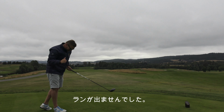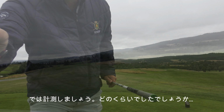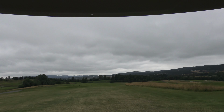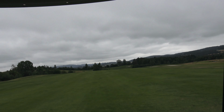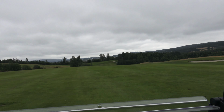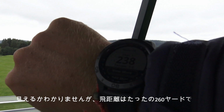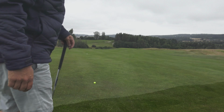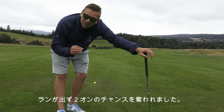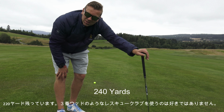Quite a soft bounce there. As I keep mentioning, we've had a bit of rain lately in Norway. Anyway, let's measure it. Let's see what that was. I don't know if you can see that. It's only 238 metres. Yep, that soft bounce has taken away any chance I've got of hitting this green in two. So still got 220 yards.